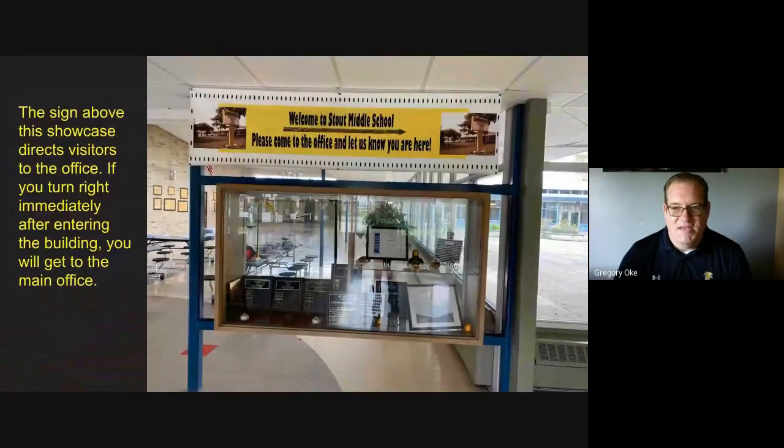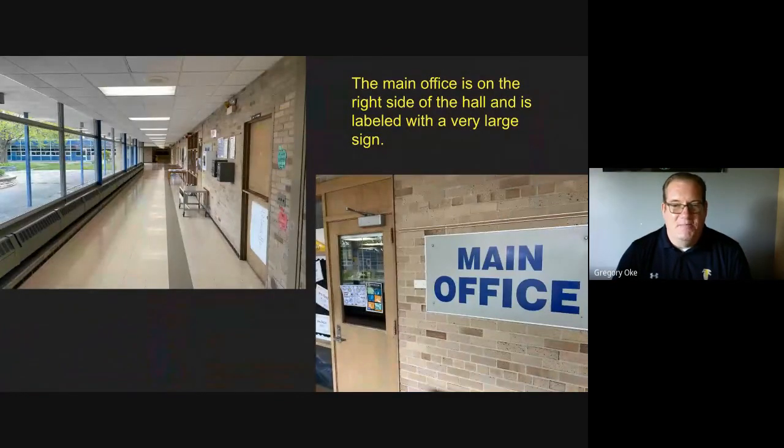Now, this showcase is in the lobby. I wanted to point out the sign up above it that directs visitors to the office. So if you come in the front doors and turn right and head down that hall, you will come to the main office, labeled by a big sign that says main office right next to the door. This is a picture of the office hall right here, and then there's the office door with a big sign.